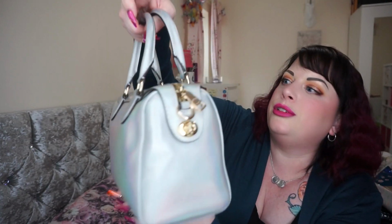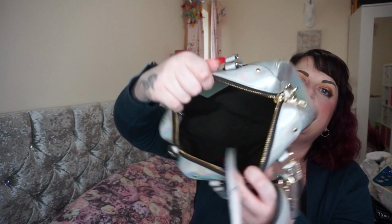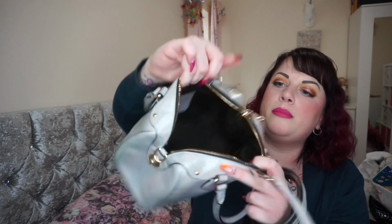It's so cool. And this one, I think I got sent over from America. I got it on eBay. I've had this one for a few years as well. But these are really nice bags. So it's one main compartment there.